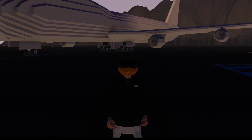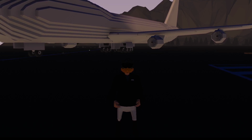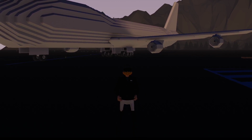In today's video, what we're going to be doing is building the majority of the interior on my Boeing 747 that I'm making. And so, hopefully we can get a majority of that done today.